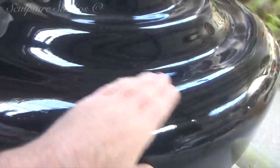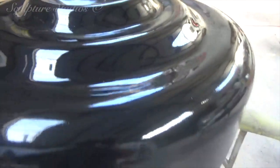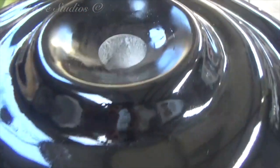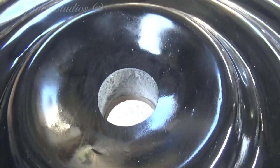Lovely gloss finish on the paint, but as you can see, there are a few imperfections, dinks and dots on the surface, so we're going to be improving this to leave the best finish possible, repeating the process of filling, sanding, repriming and respraying until we get it exactly where we want it.